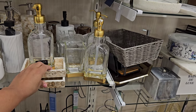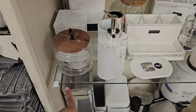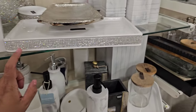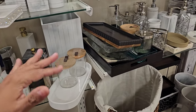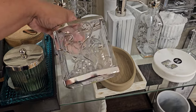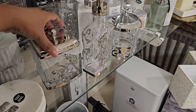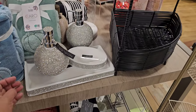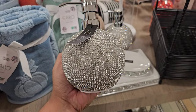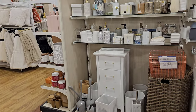Oh gosh, don't touch. 10 for this one. This one's 9. And of course the bling is always here. I feel like they're always going to have that no matter what. These are quite heavy too. They're 10. Okay, they do have a bling one by Rachel though. $12.99. Look at that. That could be used for Christmas too. Pump, lotion, or soap. Do whatever you want.